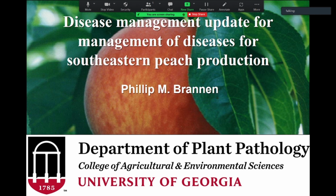When we're looking at these combinations where you put out Merivon followed by Sevia, the question that comes to mind is, is Merivon just that strong? In other words, if I just put out Merivon at 14 days prior to harvest and didn't do anything else, what would happen? So we're going to look at that and look at Pristine and some of these follow-ons as well.